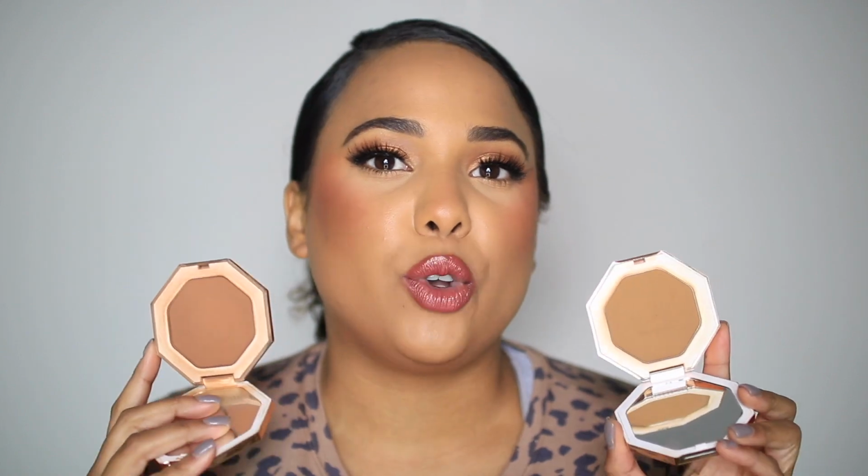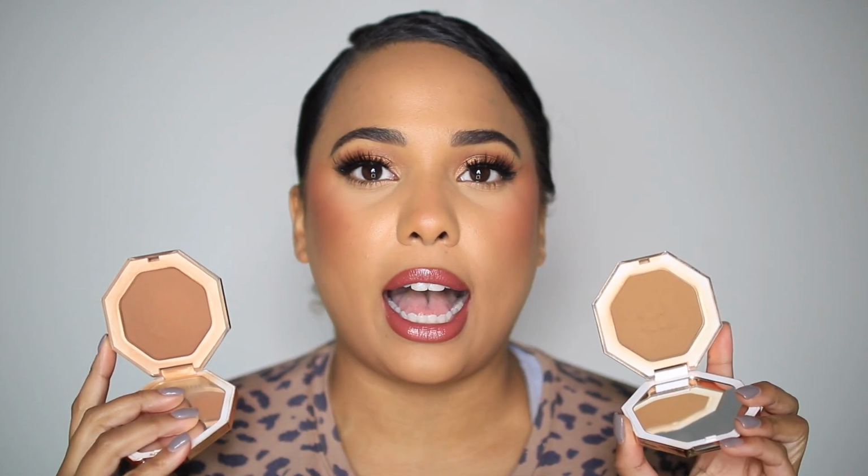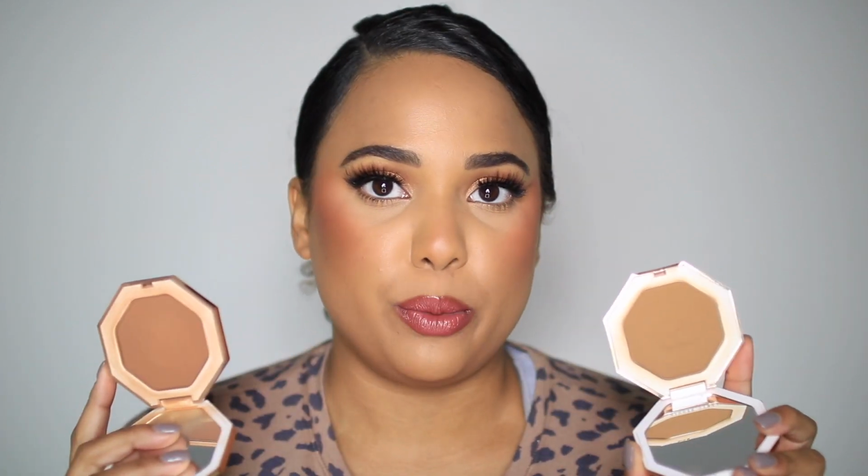I don't want a bronzer that's going to look muddy, especially if you're in darker lighting. Sometimes bronzers can look pretty muddy. These never do. They look beautiful on the face. If I'm going to an event and I need to look good, I would always trust these bronzers. They would never do me wrong.